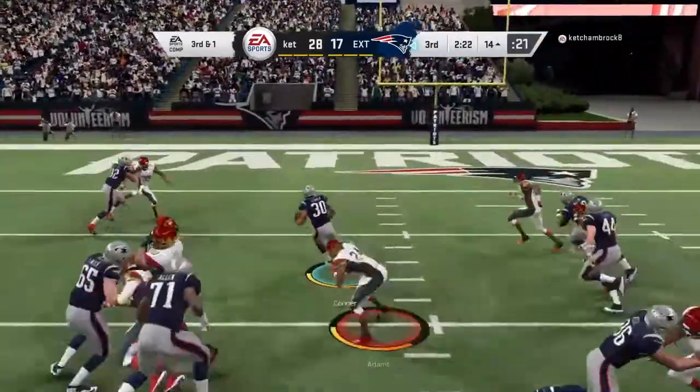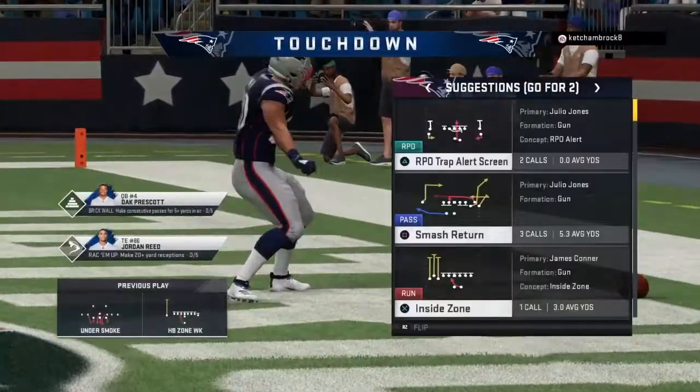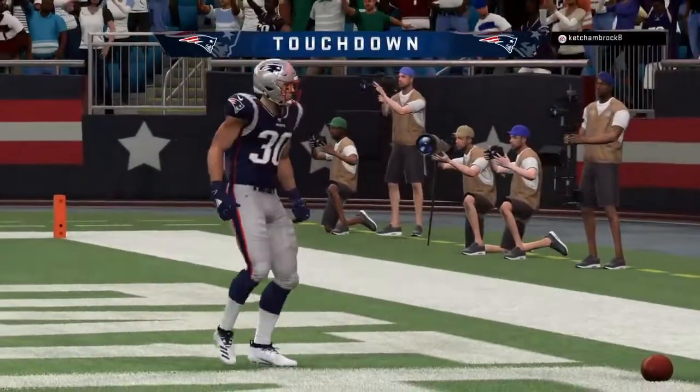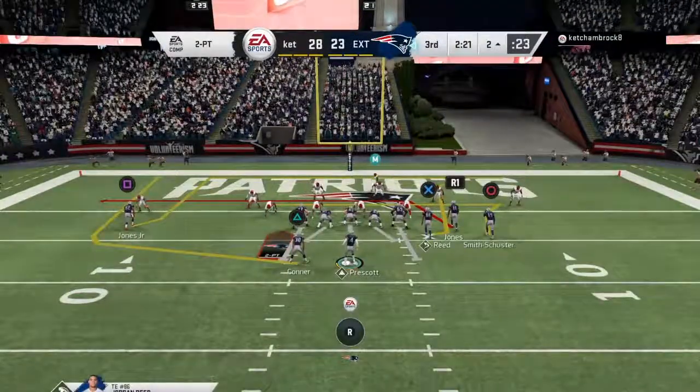First carry for James Conner. And he'll take it into the end zone for a Patriot touchdown. 14 yards as his guys are back within a single score.